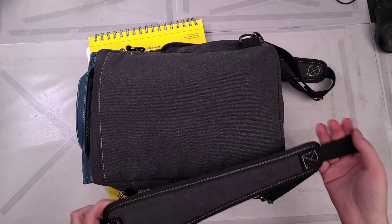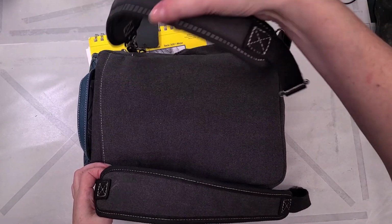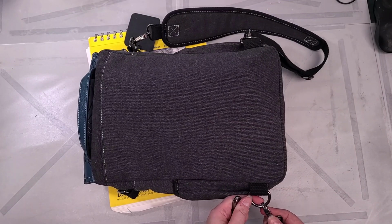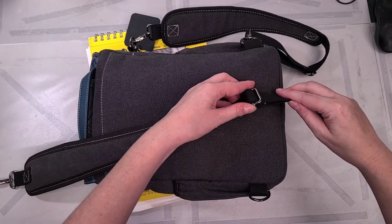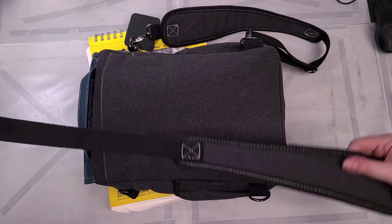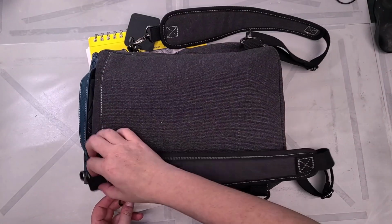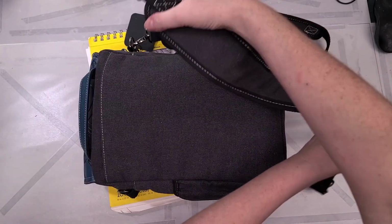Now, I do like the backpack style straps. I mean, I haven't tried them out yet, but I think I put these on upside down. I like the idea of backpack style straps because that's something with my other art bags that I really wish I could securely carry it on my back instead of having to sling it across my body where it's bumping into everything. Maybe it does go this way, yeah, I think it does go this way.